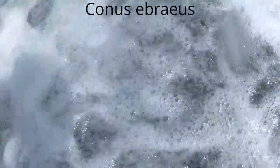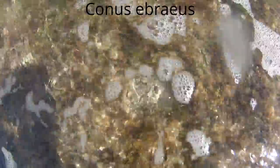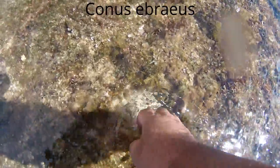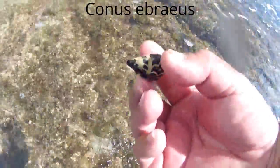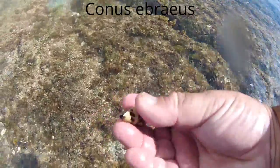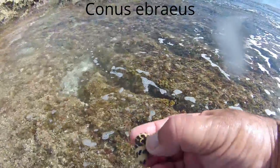That is a Conus ebraeus, otherwise commonly known as the Hebrew cone. It's in a little hole in the reef, that way the swell action won't knock it off. You can see right there, let me pull it out. Look at that. Beautiful, beautiful pattern on that. But it does have a growth line there. Put that back. Typically, you don't want to touch the skinny end because that's where the stinging apparatus comes out.